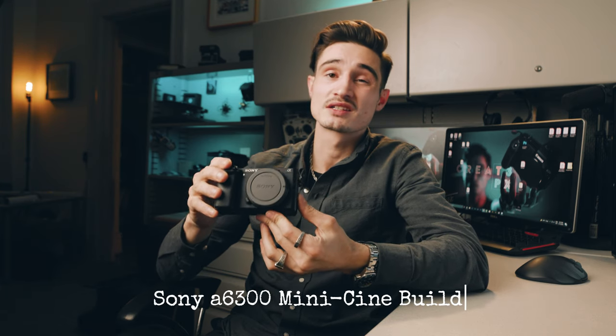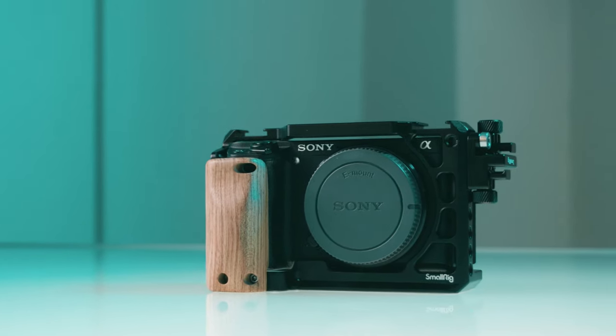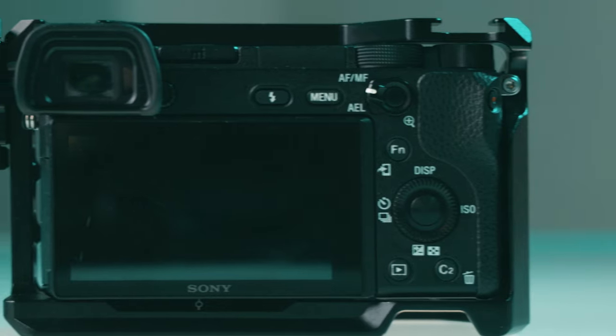What's up, guys? I'm Trey, and today I'm talking about the Sony a6300 and why I think this tiny little sleeper of a camera can still compete in 2021, almost 2022. This camera came out almost 7 years ago. It has stood the test of time, and there's not much I can say about it that hasn't already been said. So I'm gonna keep this short and sweet.